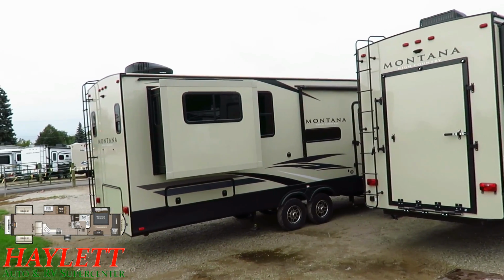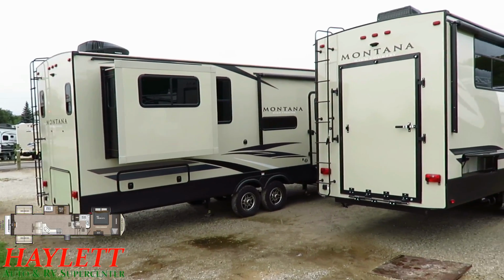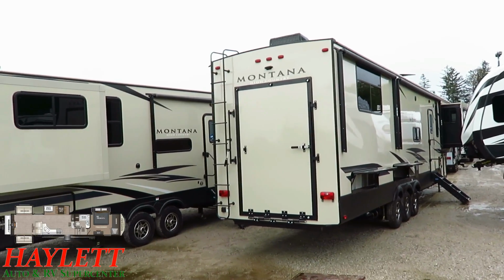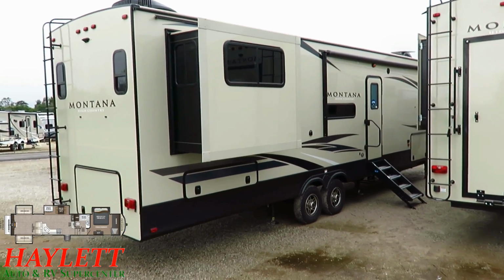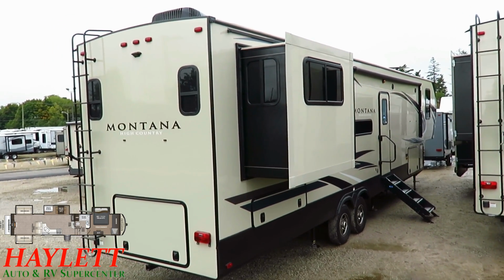They both give you the ability to bring along a lot of extra cargo. They give you a nearly identical living room, just one's in the front, one's in the back, so it kind of depends on which one you like. Like I said, they're just shades apart, but they're significantly different enough that I think this one works better for one set of customers, and the 380TH toy hauler works better for a different set of customers. So, there you have it.